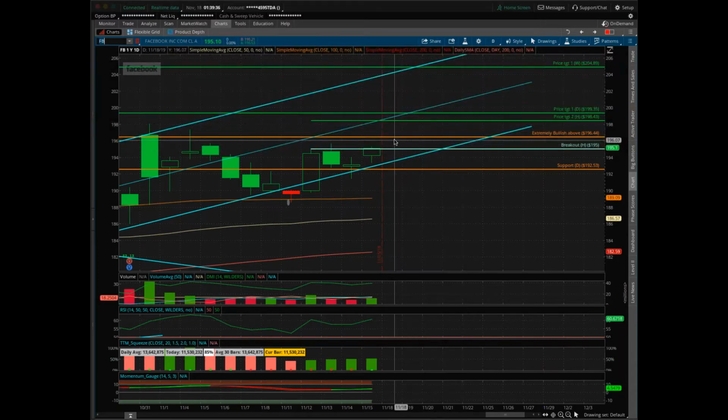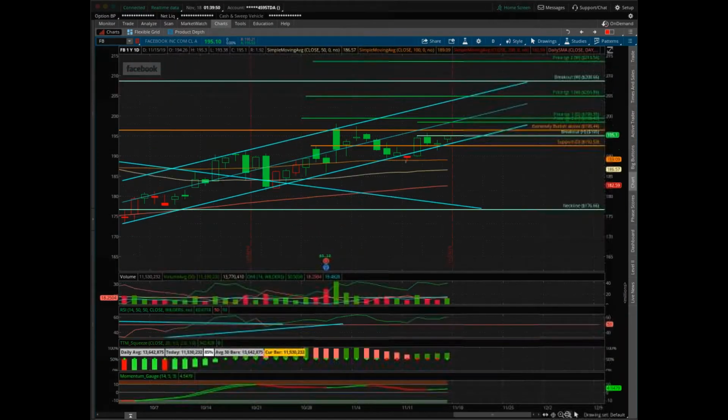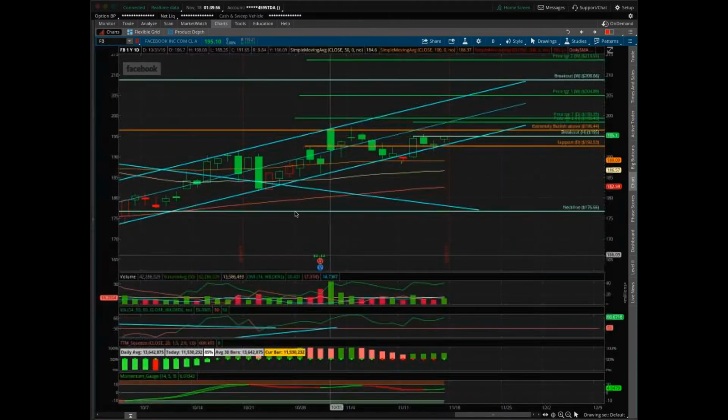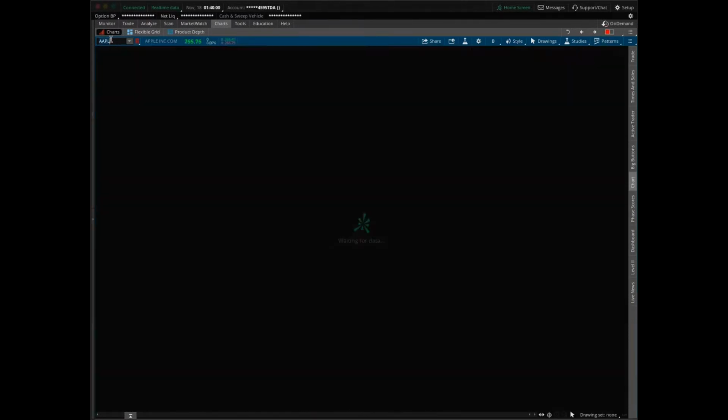That 196.50 has been a barrier. Once we get above that, and we could stay above that, especially get to 200, this thing's gone. It's going to run. It's going to run good. So like Facebook a lot. All right, let's go to Apple.